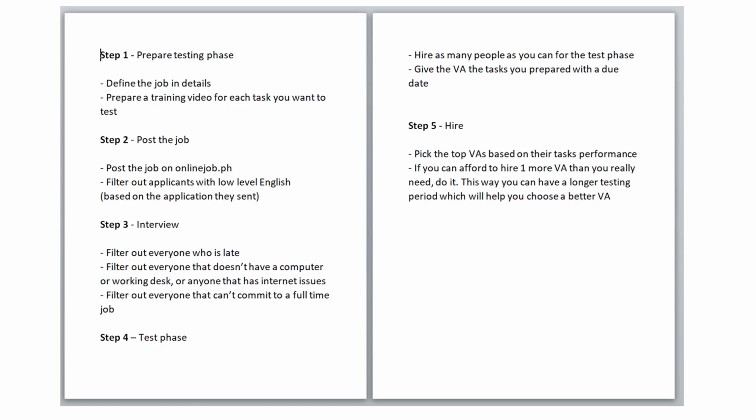Step number 4 is the test phase. Hire as many people as you can for the test phase. Make sure to let them know, hey guys, you're all here. We're about to do the test phase just so that I can see who is compatible with me and the job that needs to be done. So then give the VA the task you prepared with a due date. And then step number 5 is the hire phase. You're going to pick the top VAs based on their tasks performance. If you can afford to hire one more VA than you really need, do it. This way you can have a longer testing period, which will help you choose a better VA, which in the end is the best thing for you and your dropshipping business.